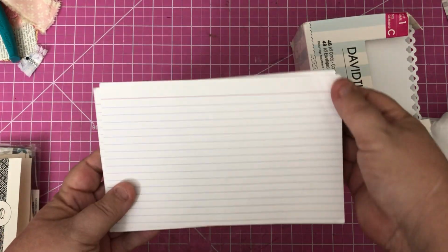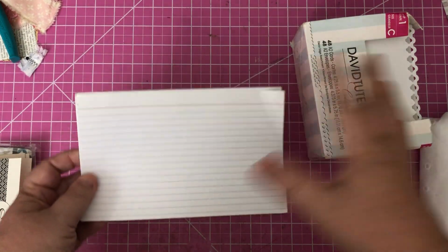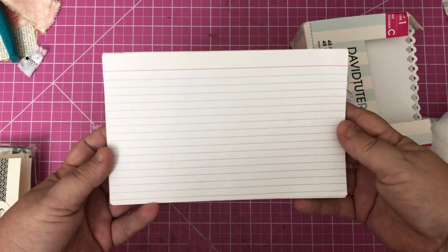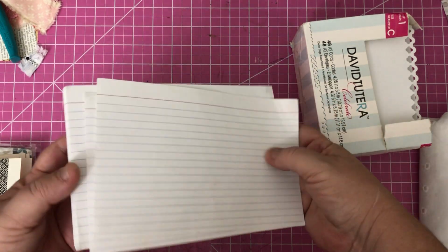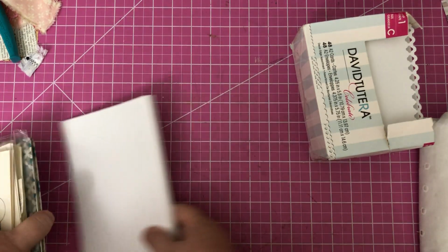These, I have never seen index cards this big. There was this little pile of index cards in this bag with all of these things in them. These are 5 by 8. I mean, they're huge. I have never ever seen index cards this big. So I'll probably end up cutting them down. I'm not sure. But those will be super fun to play with.